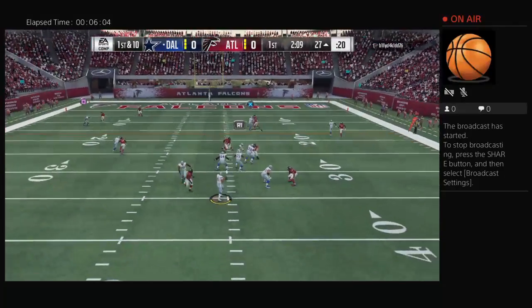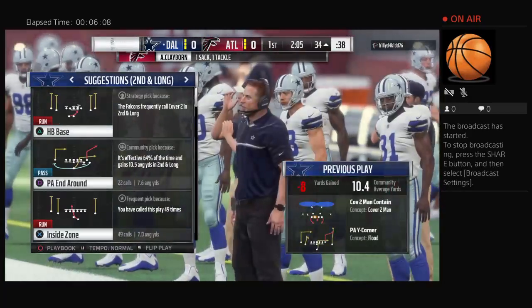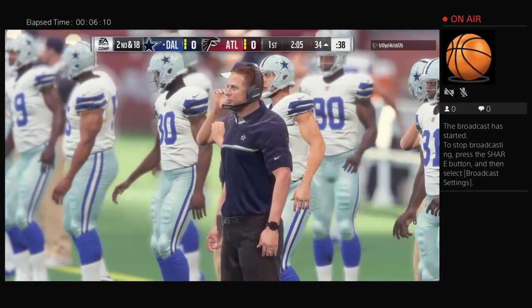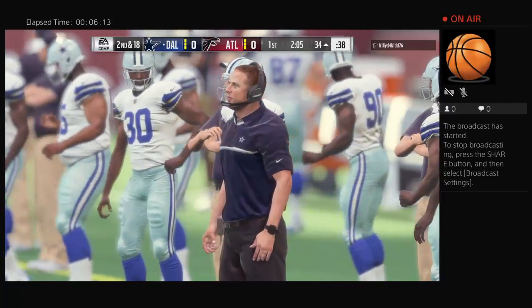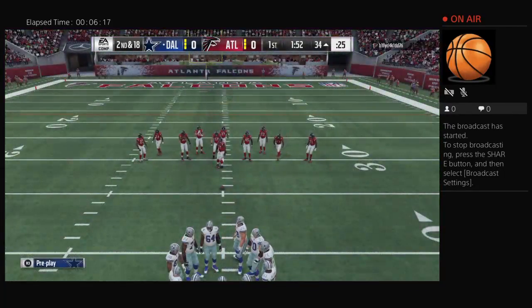They go play action here on first down. And no escaping this time as he'll go down. They got him for a sack. Adrian Claiborne in there to drop him, and it'll be a loss of about 8.